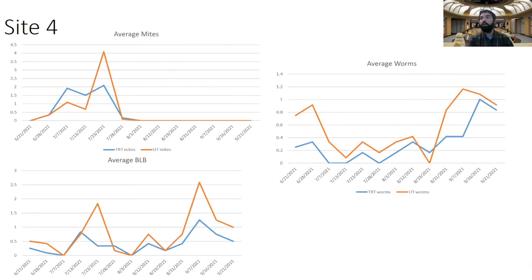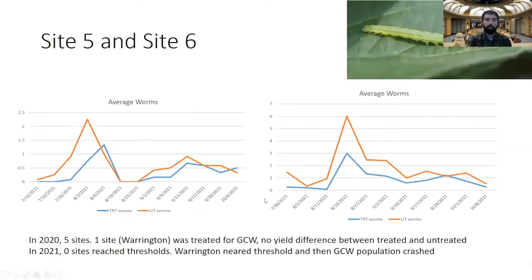At site 4, again, a slight uptick in 2-spot spider mite prior to the untreated check taking off a little bit. At site 4, our defoliator worms, which is mostly green clover worm, was reduced. No surprise there. Green clover worm is fairly easy to control. Bean leaf beetles, we had a slight early season decline, but then later in the season, no impact. Sites 5 and 6, also with slight declines in our worm defoliator complex.